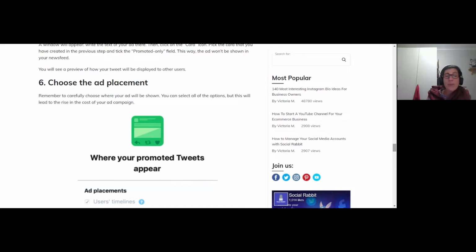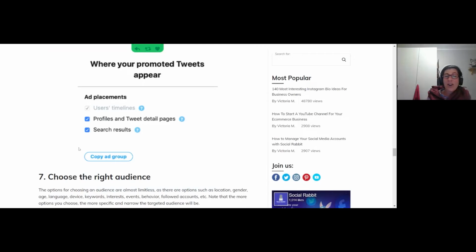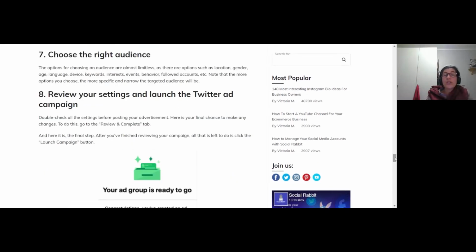We would choose the ad placement. Remember to carefully choose where your ad will be shown. You can select all of the options, but this will lead to a rise in the cost of your ad campaign. That's giving you an idea on users' timelines, profile and tweet detail pages, search results, and so on. Now it's asking you to choose the right audience. The options for choosing an audience are almost limitless, as there are options such as location, gender, age, language, device, keywords, interest, events, behavior, etc. Note that the more options you choose, the more specific and narrow the targeted audience will be.